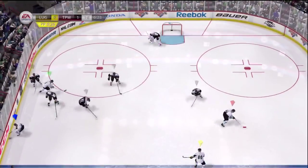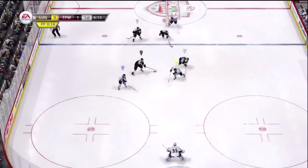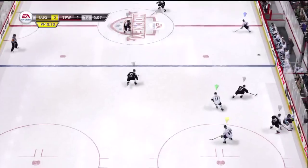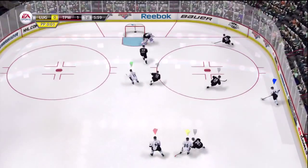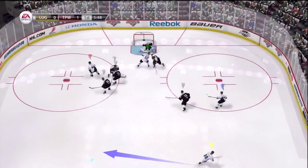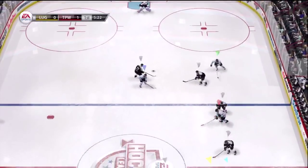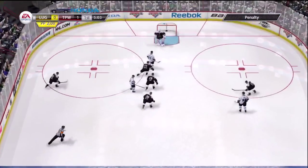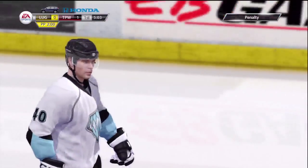Picks it up in the offensive end. Good poke check to free that puck up. Ross. Big time shot. Put that off the crossbar. Had the goalie beat. No goal. Wants to move it. Play goes on, but there's a delayed penalty coming. Conklin's being assessed a 2-minute minor for tripping.